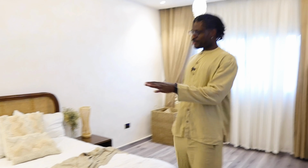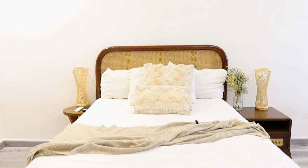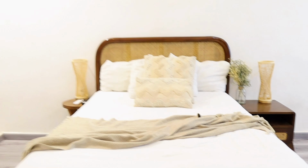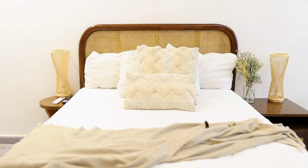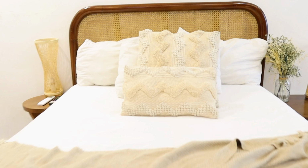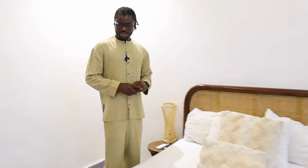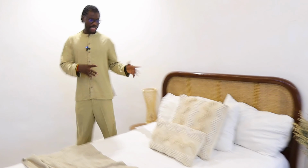So you guys, we're going to be starting with this, which is my bed area. As you guys can see, everything is neutral. I have brown here, I have green, I have beige, and I have this type of brown, coffee brown, I guess. Honestly, I was going for a very modern and minimal feel. I didn't want something too busy. Maybe in the future, sure, but for now, I am comfortable with minimal and clean aesthetics.